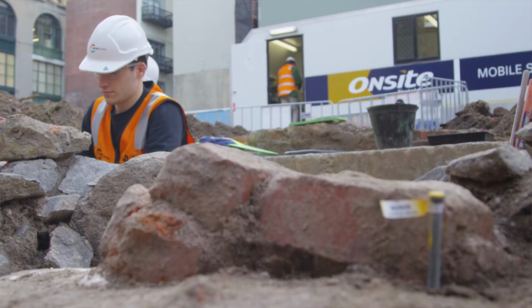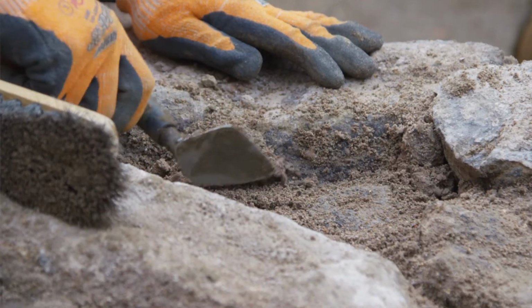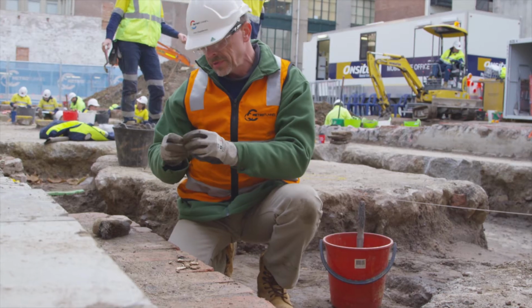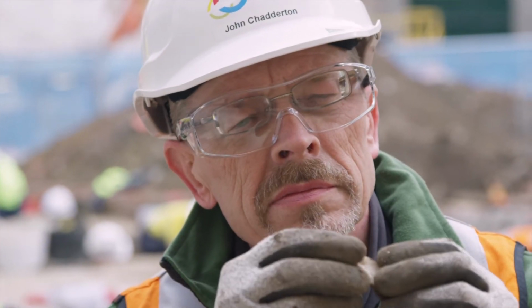I'm studying at La Trobe University in my third year of study, doing a Bachelor of Arts. I feel like it's such a hands-on thing, being out there, how to trowel properly, how to bag artefacts, all that sort of stuff. The practical experience has made it a lot easier. Well, I hope to learn a lot more about Melbourne's past and its history and its heritage, and a sense of involvement as well with what's a great project, being part of the community.